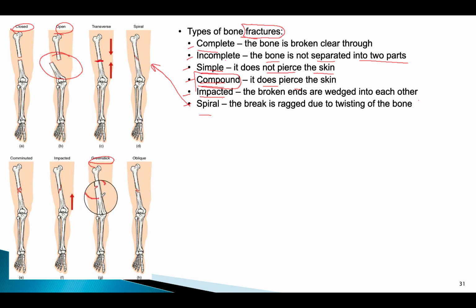And how do they treat this? Basically, if this happens in children, they will need to break it through and through. They need to do that because if they don't, this is not going to heal well. Okay. The last one over here is oblique. So now you can see it as in the diagonal right over here. So those are the different types of fractures.